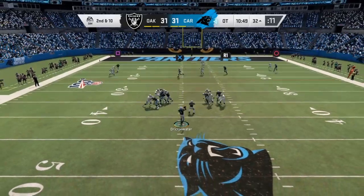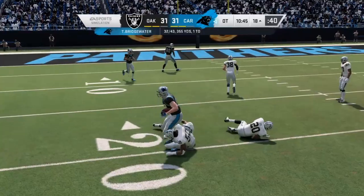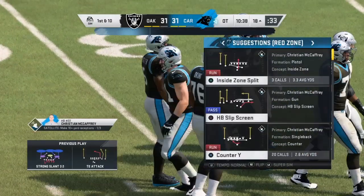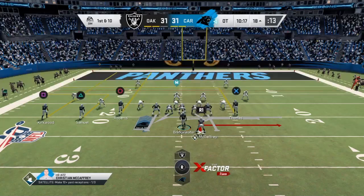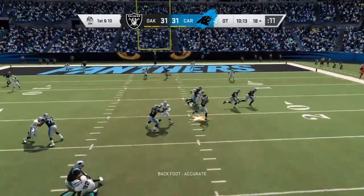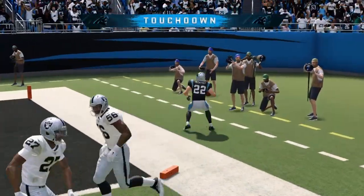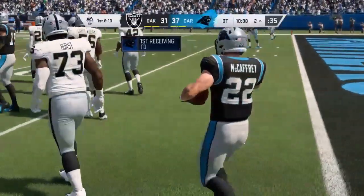Throwing on 2nd down. Bridgewater. Looking left side, and it's complete. And inside the 20 before he's brought down. 14 yards, good for a Panther first down. From the red zone now, Bridgewater. They'll try and set up the screen. It's complete. And he's into the end zone for the touchdown and the game winner in OT.